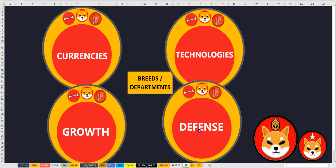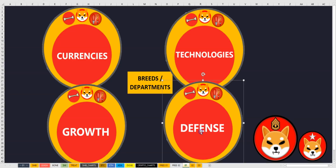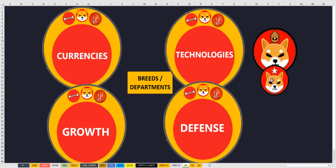Now, each department or breed, whichever way you want to call it, is headed by a top dog and an alpha. The alpha is responsible for making sure that each department is on track with internally set OKRs and KPIs, and they report these to the top dog. So each of these departments has a top dog and an alpha.